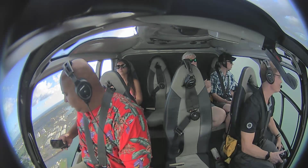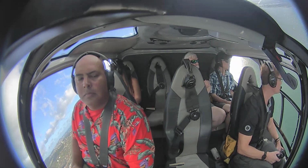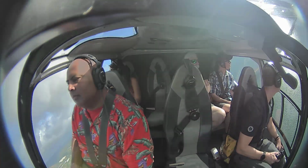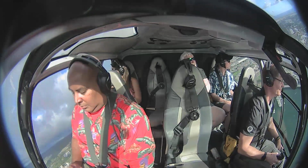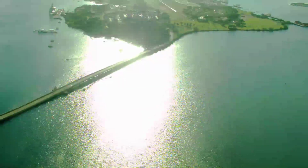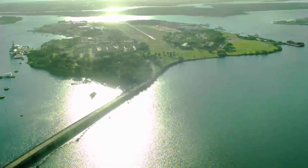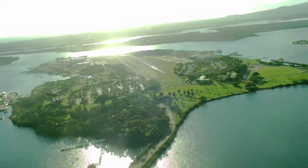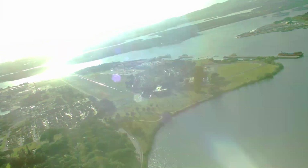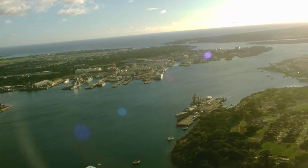Tighter turn here again. When the USS Arizona sank, there were still more than 500,000 gallons of fuel on board, even after that huge explosion, and more than half of the casualties, they came from that ship.